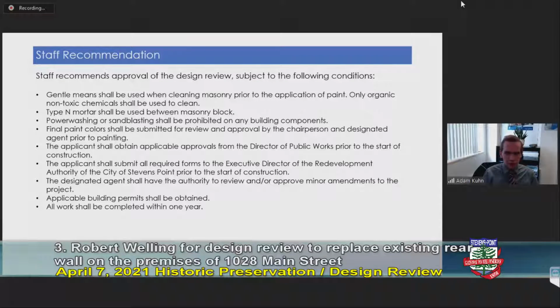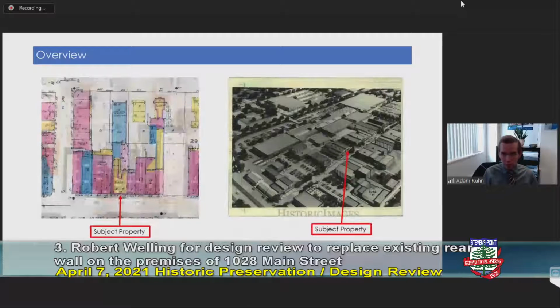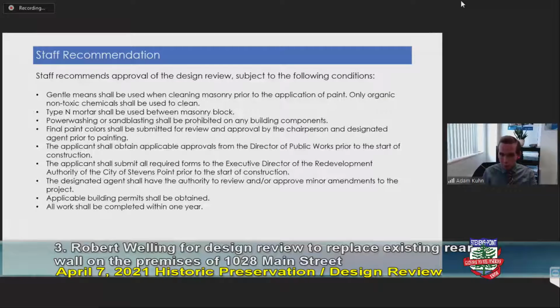I should state, before I send it back to the commission, some of the key points for conditions: if any construction work, the housing of materials, or equipment will need to be located directly to the north of the building on the sidewalk and within the city parking lot, the applicant will need to obtain proper approvals from not only the Public Works Director, but also the Executive Director of the Redevelopment Authority, to allow for construction equipment, things like that, to be located on the premises. So with that, I'll kick it back to the chair with any questions.